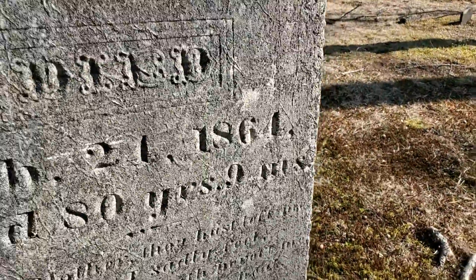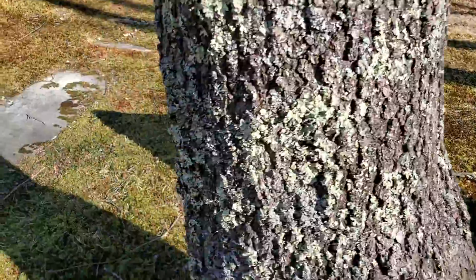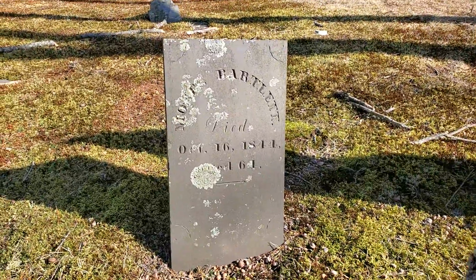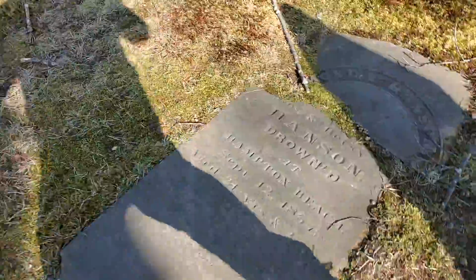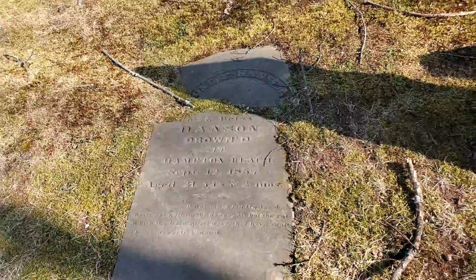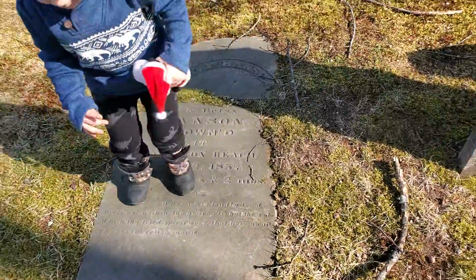Look at all these old plots. I'm not sure if this is Fremont or Brentwood. Look at that, bud. 1864. 1844. Look at that. Around the border of Fremont and Brentwood. Wow, 1857.